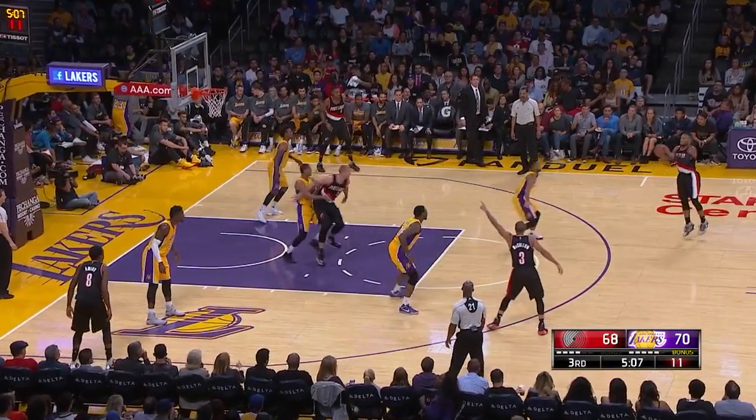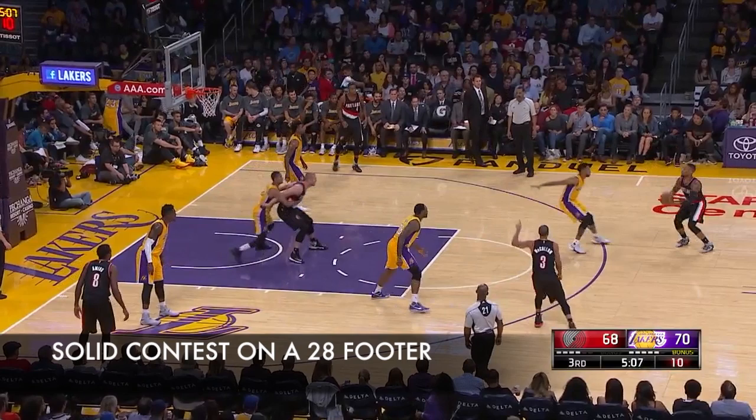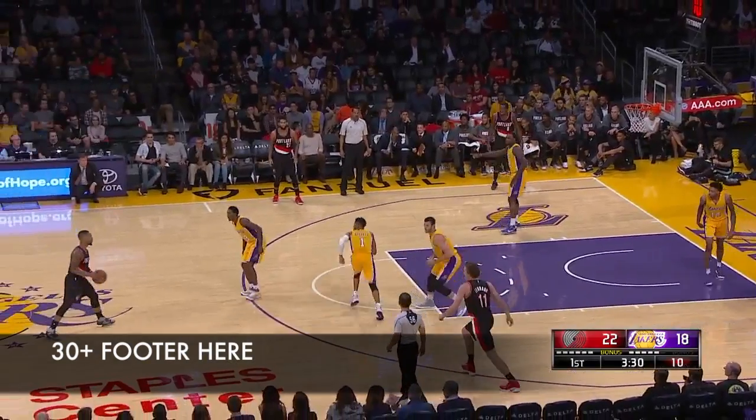Damian Lillard put on a clinic against the Lakers, so I wanted to take a look at all of the plays that he scored on, as well as the plays that he generated points for others. This first part is all of the plays where the Lakers defended adequately, but Lillard was still able to make a play. By my count, 12 of Lillard's 30 points fell under this description.